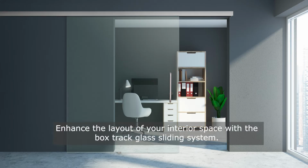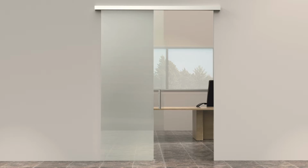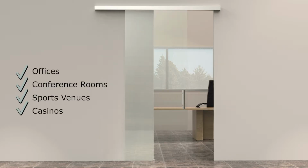Enhance the layout of your interior space with the box track glass sliding system. Sliding easily across the door opening, this wall or ceiling mounted hardware kit creates a sleek and elegant aesthetic. It's ideal for use in commercial interior spaces such as offices, conference rooms, sports venues, and casinos.